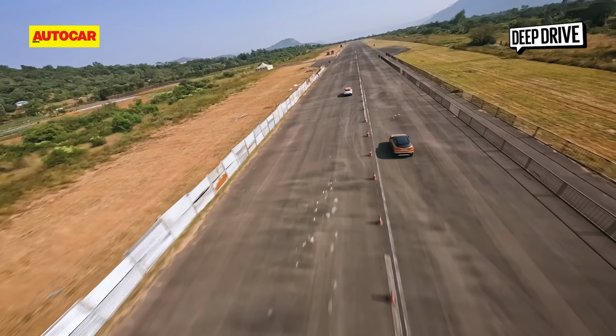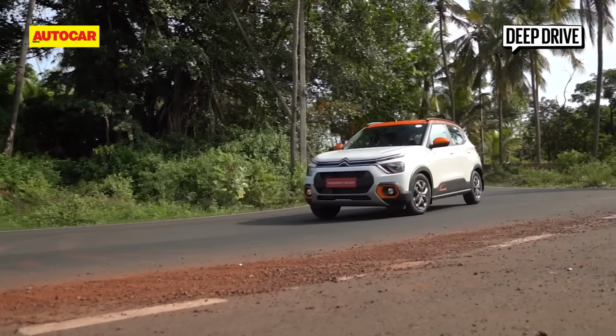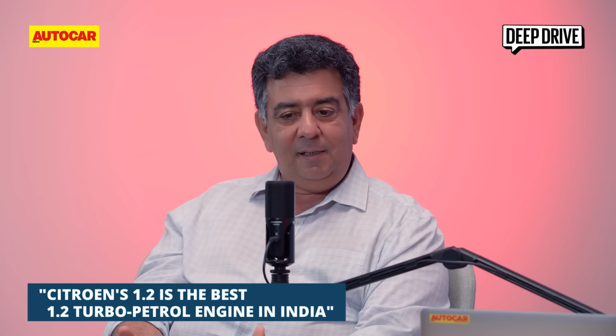Exactly. And that's definitely not a hot hatch because it's a little soft, comfort oriented. But that 1.2 engine of Citroen's, today I can say is the best 1.2 turbo petrol in the market. It is absolutely phenomenal. Absolutely. And I think these are benchmarks which you really have to exceed to beat them.